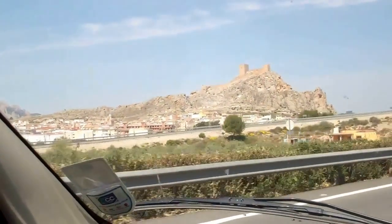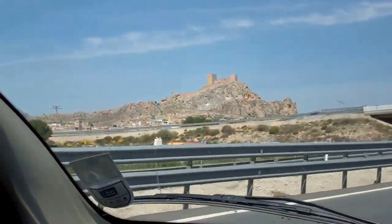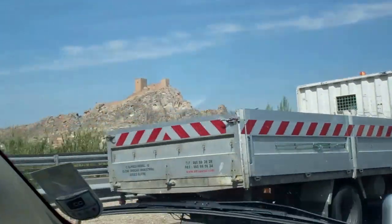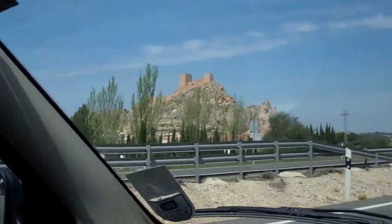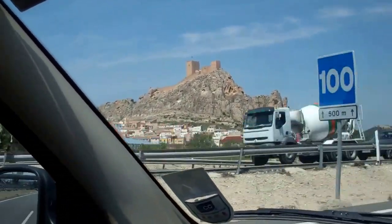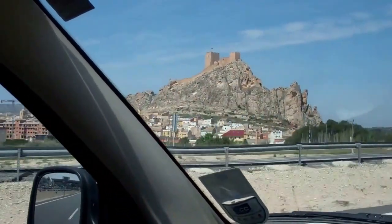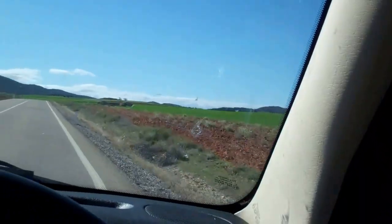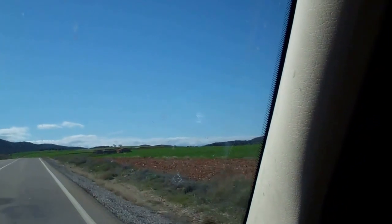We're on our way home now. In 1.5 hours driving, there's a nice Spanish castle, 2.5 hours drive. Well, only 11 miles to go for the first night stop.